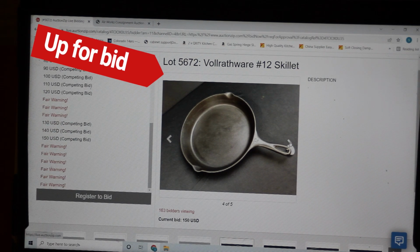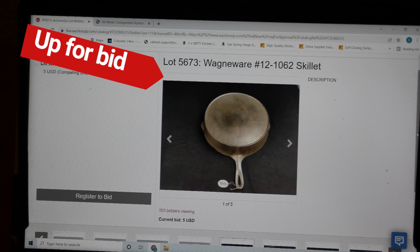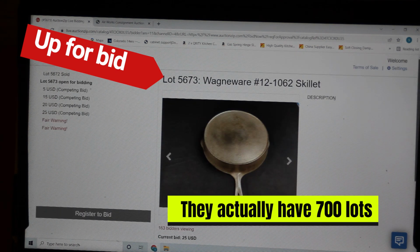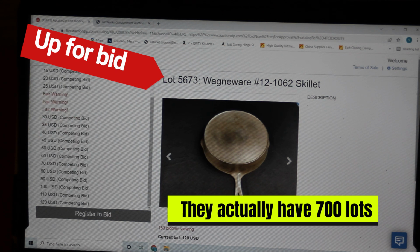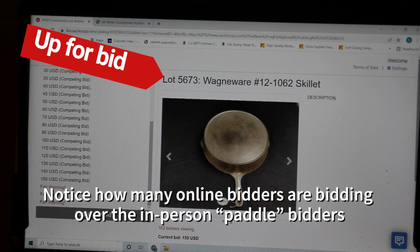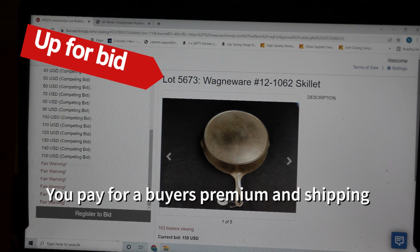Okay. So this is an auction that's currently being held live in Illinois. They have well over 1,000 pieces of cast iron for sale. This particular auction says about 50% of their business is online and 50% is in person. Each of the pieces that are up for auction will ship out the following business day, I'm pretty sure.